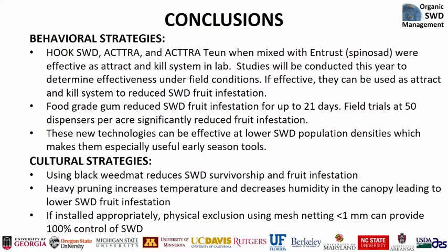Another new technology that Von Walton's group developed out of Oregon State is food grade gum. It also showed promise in reducing SWD fruit infestation for up to 21 days, which is significant. Field trials at 50 dispensers per acre significantly reduced fruit infestation. These new technologies can be very effective at lower SWD population densities, which makes them a really good, useful tool, especially in the earlier part of the season when SWD populations are lower.